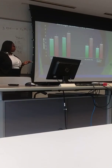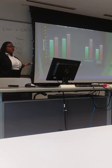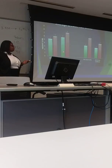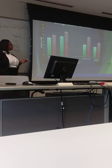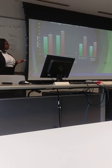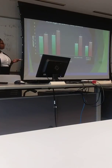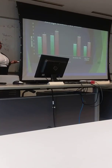The second bar, the red bar, is the lettuce week two, the lettuce sprouts. The third bar, this green bar, is lettuce with red clover, week one. And this is week two, red, lettuce with red clover. Then this is red clover week one, red clover week two, red clover with lettuce week one, and red clover with lettuce week two. I get it now.